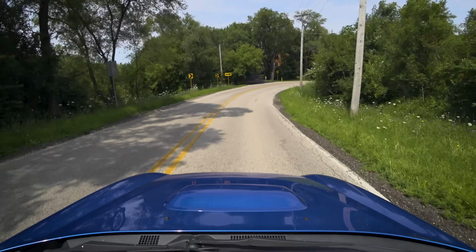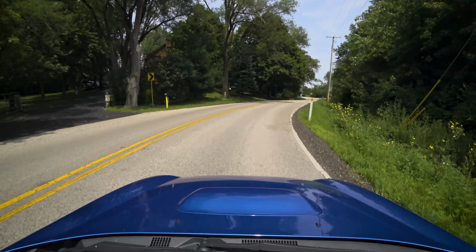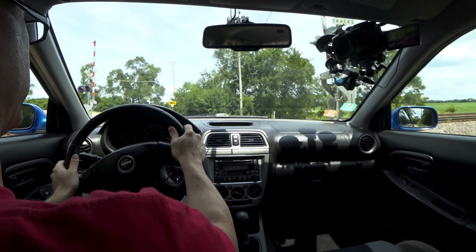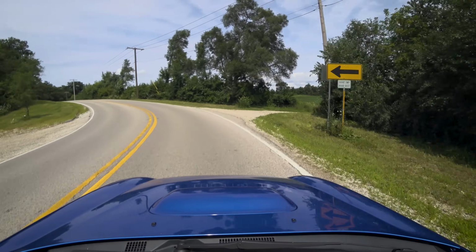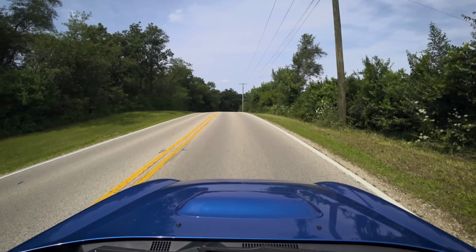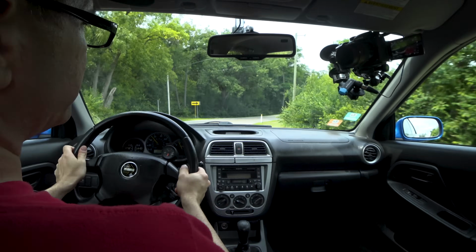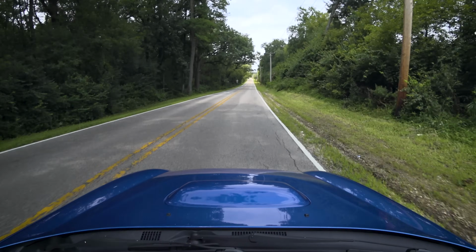The car rolls, sets, and then grips. That's exactly what this WRX does. And even on these all-season tires, it's just a non-issue. It feels really good once you get used to how this handles. Yeah, this is a really good car.